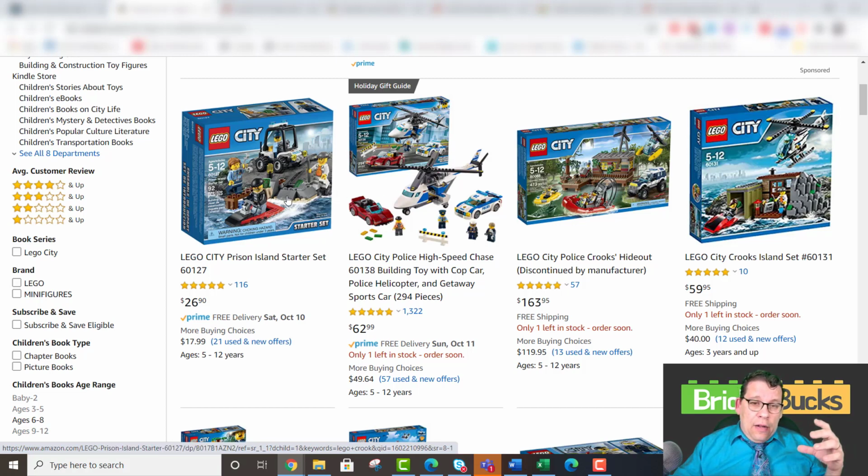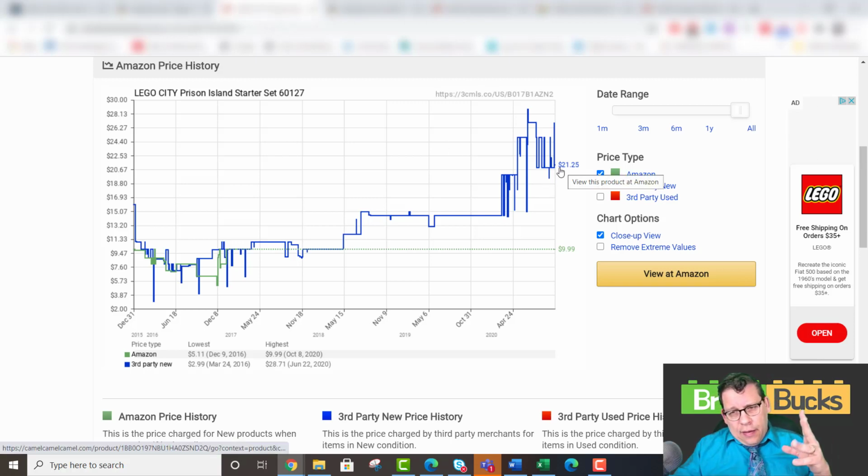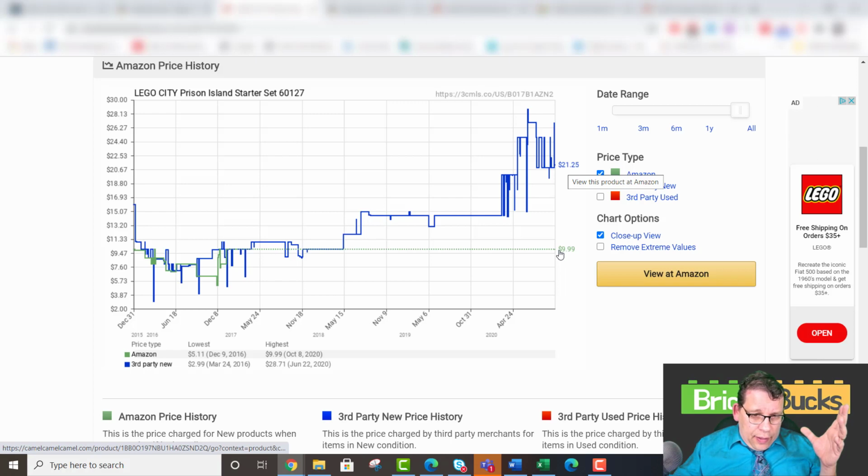But real quick, there's the City Prison Island starter set that right now retails for $26.90, and when you go to Camel, it looks like it's fluctuating right now. It's between $29 and $21, but the MSRP on this was $9.99, which isn't bad. The lowest you could have got this set for, it looks like, was $5.11. Now, you would have had to have purchased that in 2016, so we're talking almost a 4-year hold time. But when it retired, it looks like it retired somewhere around 2017, and that's when you started to see the price fluctuate.